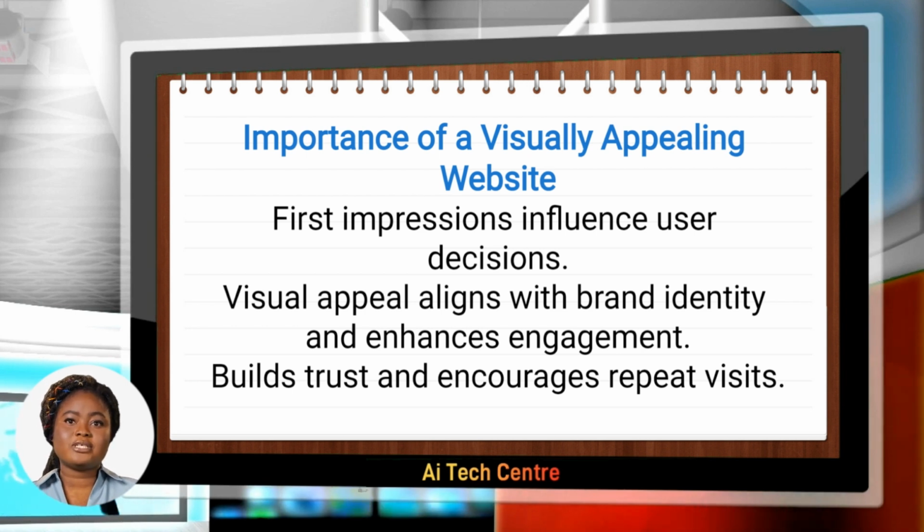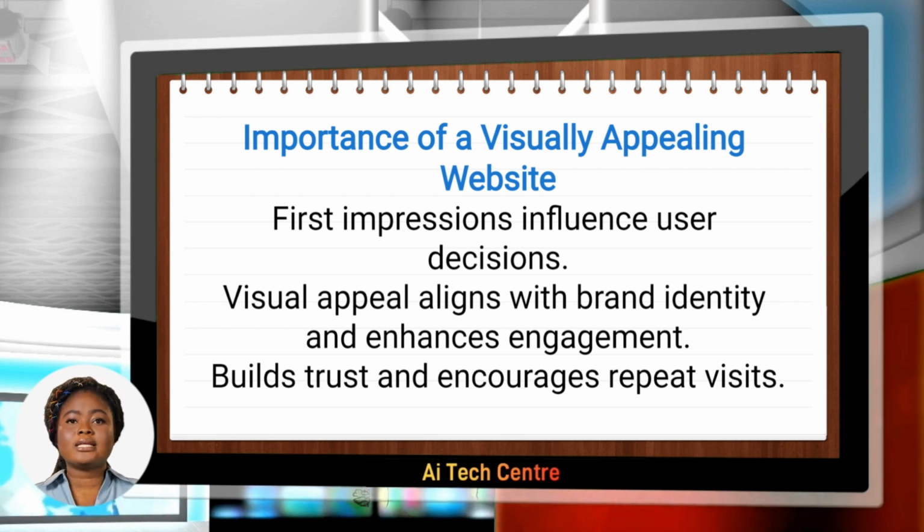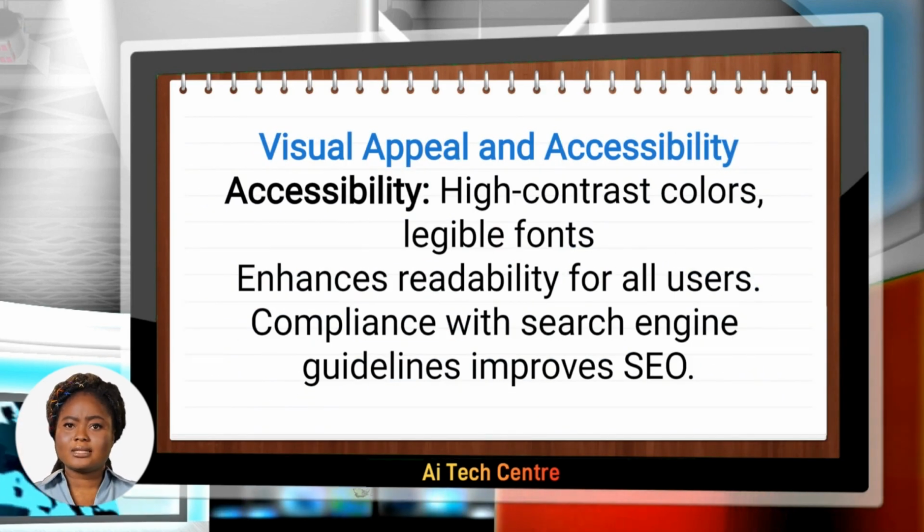Importance of a visually appealing website. First impressions matter, especially online. A visually appealing website can significantly influence user decisions. It helps establish your brand identity, enhances user engagement, and builds trust with your audience. When users have a positive experience, they're more likely to return, which is great for both your business and your SEO.